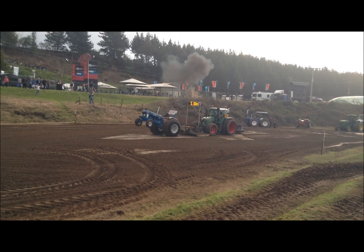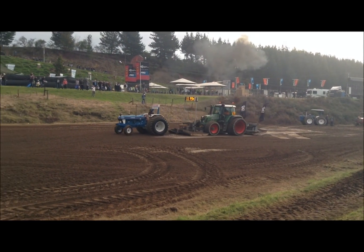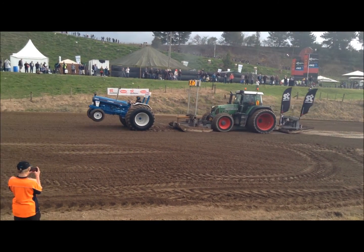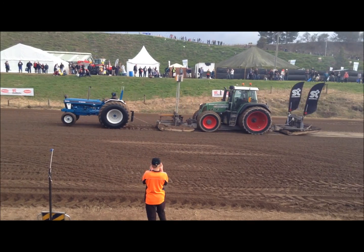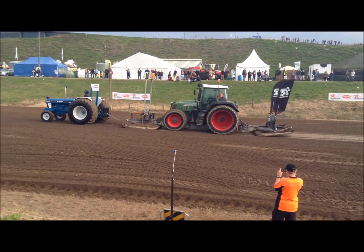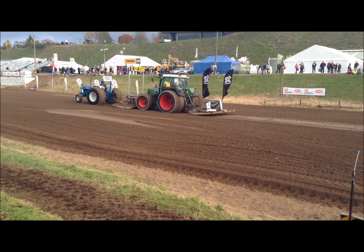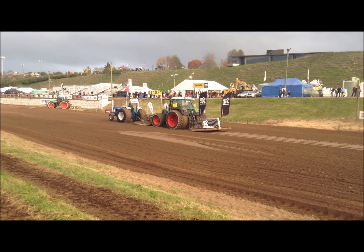Look at that, nice lift there, holding the nose right up. First touch at 14 metres there. So there he goes, gives it a bit more, kicks it down a range, up it goes. And he heads on through, straightens it all up again and starts the lifting again through the 60 metre mark.